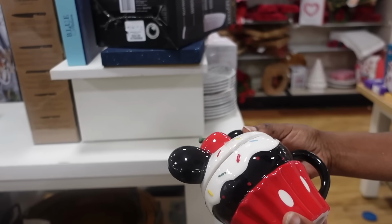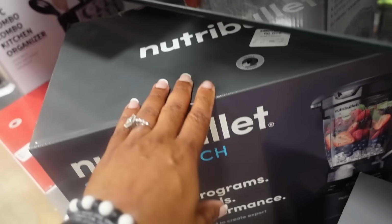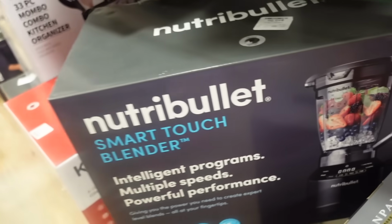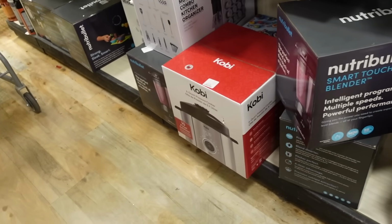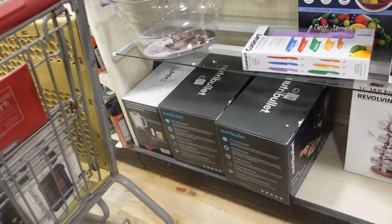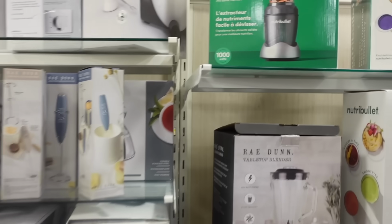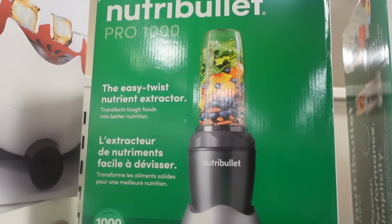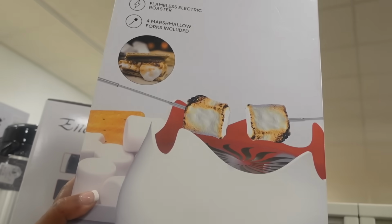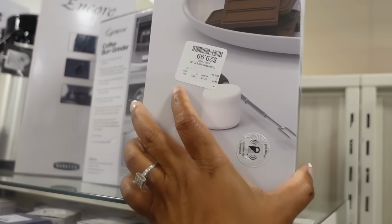What's cute about that? Y'all, they got a couple of these NutriBullets in here for $60. That's a good price. Got about five of them over here. I don't need it. Got another NutriBullet right here. Oh, look at this s'mores. Bonfire s'mores maker.